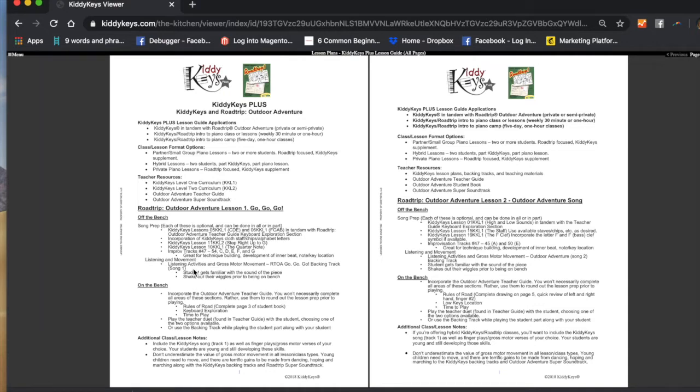Backing track for song number 1. Put it on. Let them march. Let them dance. Let them hop. Let them jump and move. It will be a great way for them, if you put it on with the vocal version, the lyrics, that they can hear the song, become familiar with it. Again, they're working on pulse. Anything they do with gross movement will reap benefits at the piano for their small movements, because small movements begin with big movements.